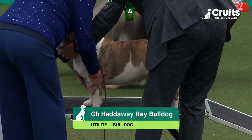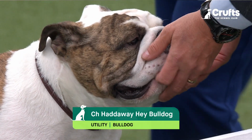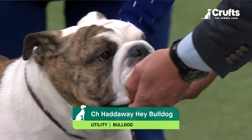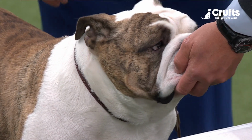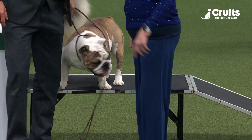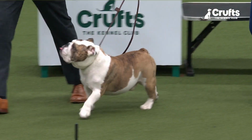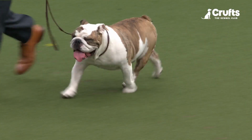Now the Bulldog is the first of 2 brachycephalic breeds in the utility group, the breeds with a short muzzle. It means they can have issues with their breeding, and anybody thinking of getting one should take that into account and make sure that any dog has taken the appropriate health tests, including the Kennel Club's respiratory function grading scheme assessment, and this dog will have had a breathing assessment before competing here.